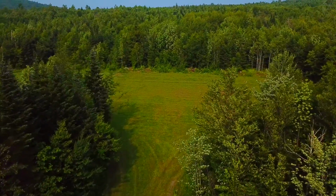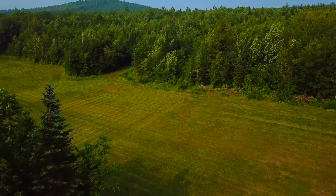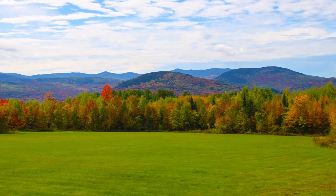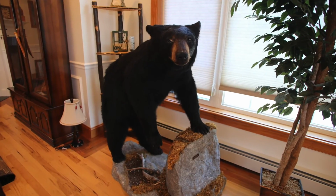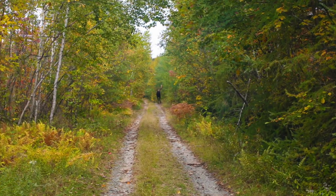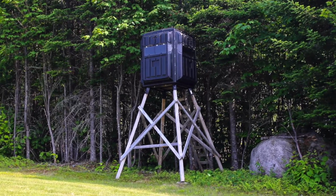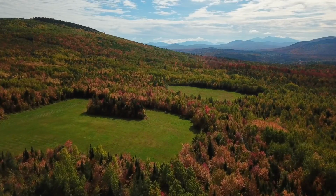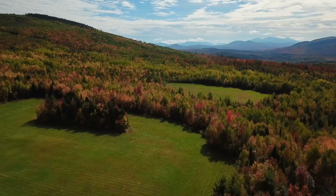The property features 12 individual fields. Those fields are full of various types of food plots. Right now it's mainly grasses and clover, but it definitely brings in the bear and the deer and the turkeys. Of those 12 fields, there are 10, we'll call them box blinds. Some are elevated and some of them are on the ground. And there are also numerous other tree stands.